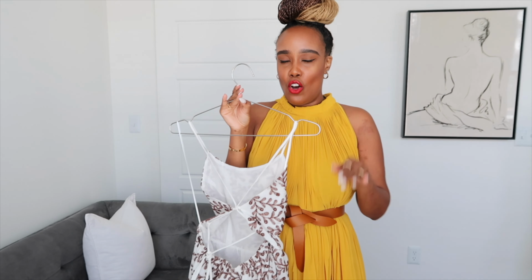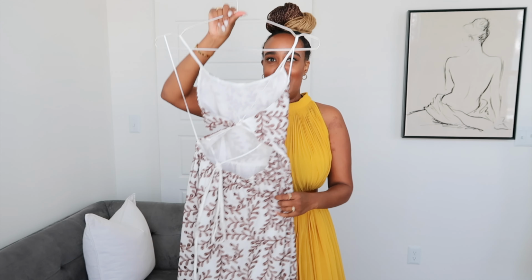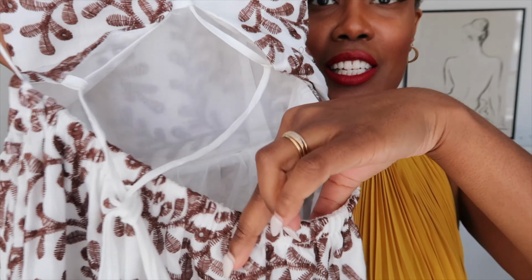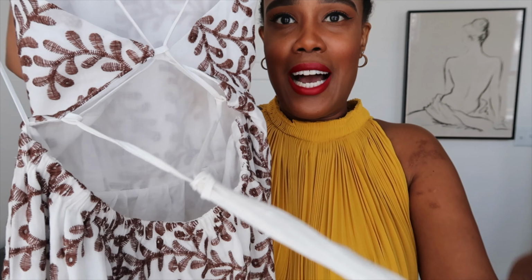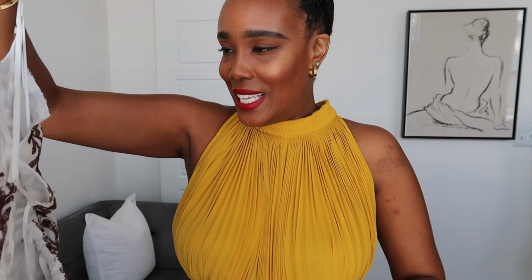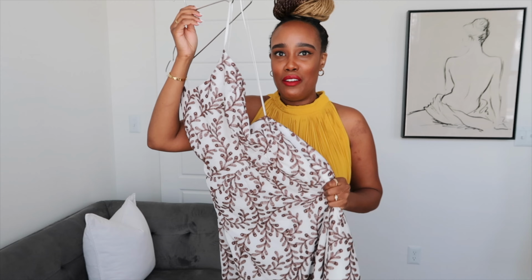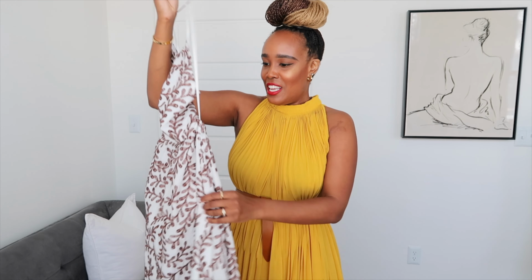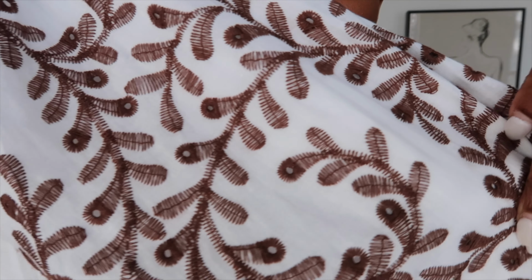It is maxi all the way down to my ankles. It is open at the back. It's got this gorgeous elastic detail around the waist. This tie detail is very beautiful. It is lined. It is sustainable cotton. It feels very, very good. And I just love the style of this. It's very flattering. Just beautiful details. Look at those details.